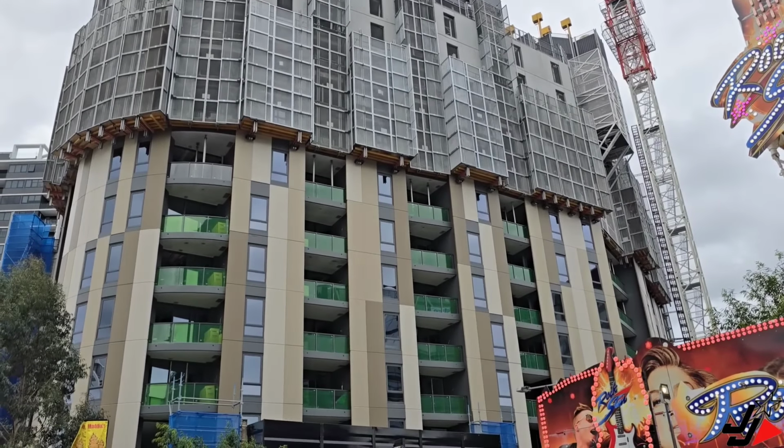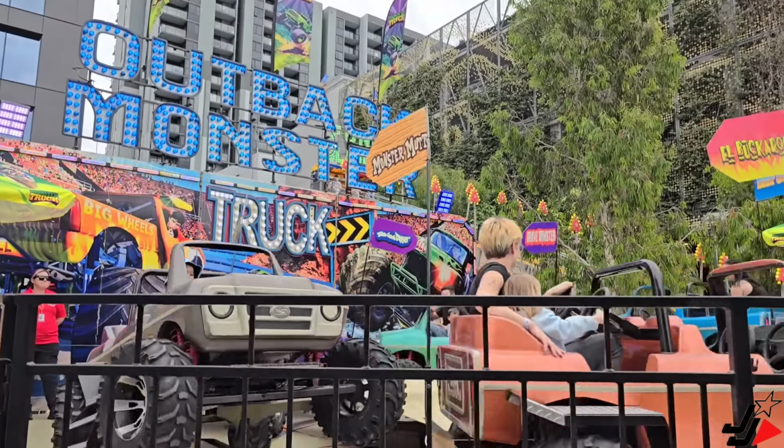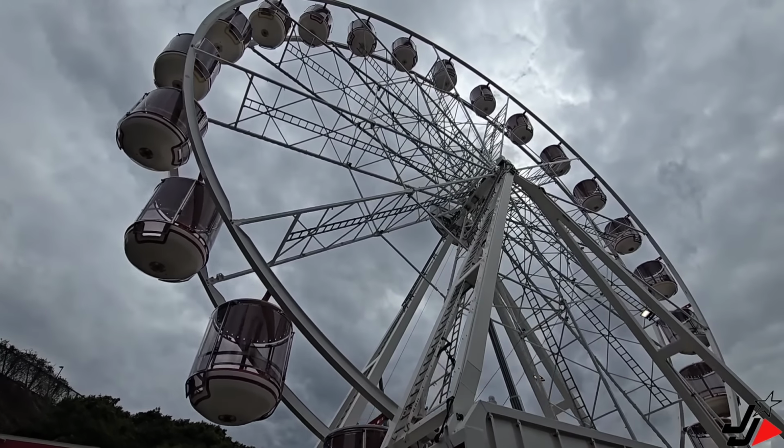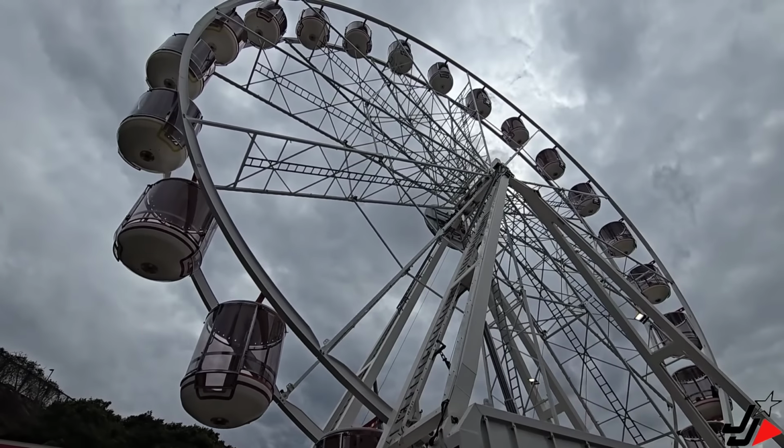So a lot of the sideshows are sort of spread around the event. Years gone by, there used to be a sideshow alley. They'd all be in one place, but now they're spread around. Now they do have another Ferris wheel, actually two Ferris wheels here at the Ekka, pretty much one at one end, one at the other end of the Ekka.